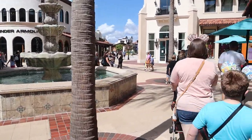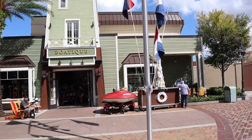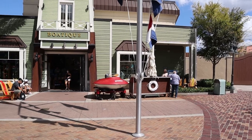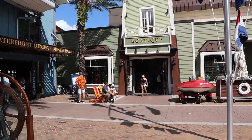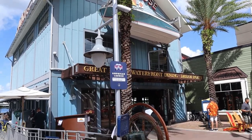Disney Springs. So we are here to eat at the Boathouse, and just so you know, stroller parking is right over there. So you got the boutique, but it's a gift shop, and the actual restaurant's over here.